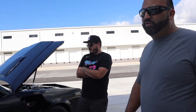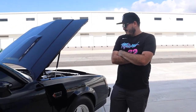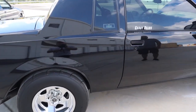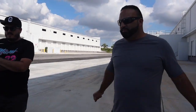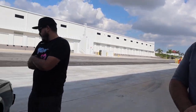Only when I go to the track does it get pounded on when it needs to. But she's definitely not a trailer queen. You have fun with her. I drive it to the track, I drive it home, I drive it to the meets. The track is about 130 miles, a good hour and 45 minutes away. Palm Beach International Raceway, yeah.